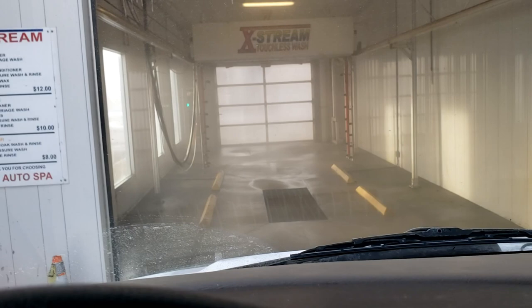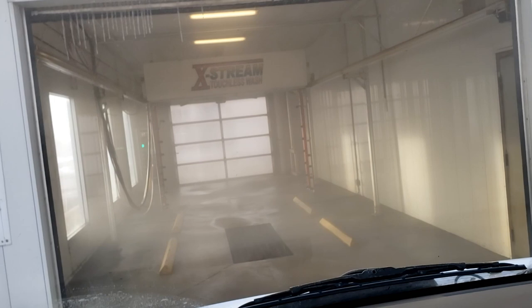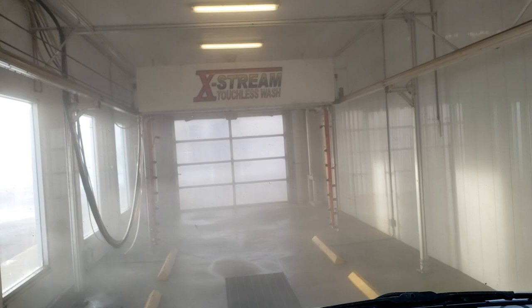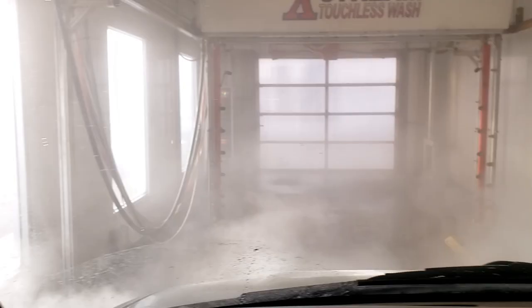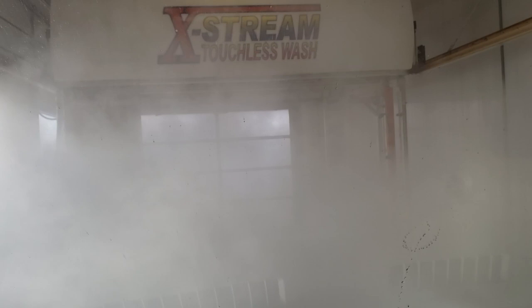What do we got here? Oh, what the heck is this? Extreme touchless wash. What is this? I have no idea what this is. Okay, I can feel that underbody spray hitting the bottom of the van really strong. Oh, look at the steam because of the coldness. I can't even see where I'm going here. There we go, you can now see that little green light over there.